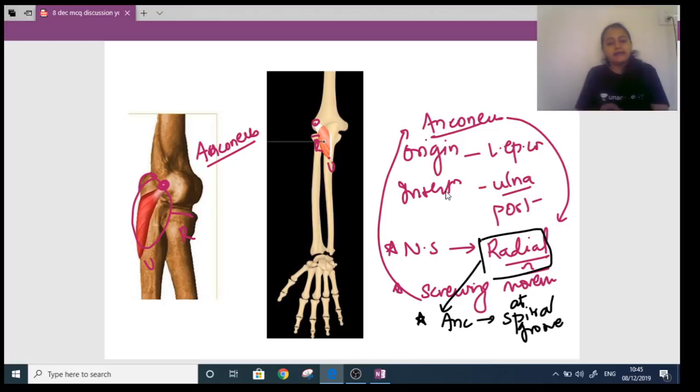Okay, and tell me, where does the radial nerve bifurcate? We know that the radial nerve comes down and then it bifurcates into your deeper branch, which is the posterior interosseous nerve, because the radial nerve is posterior, and it bifurcates into a superficial branch. So it bifurcates into the posterior interosseous nerve and a superficial branch. This happens at what level?